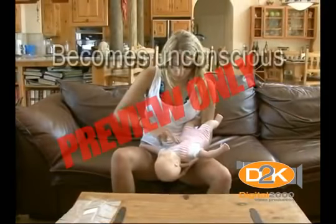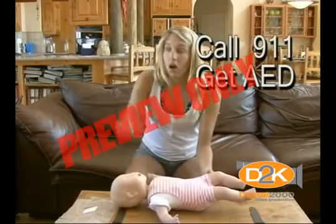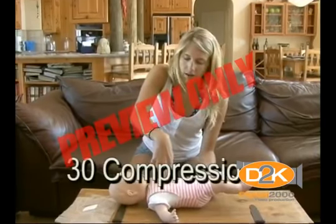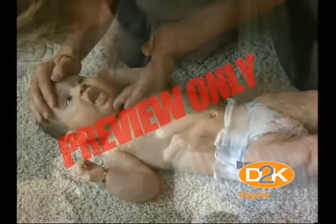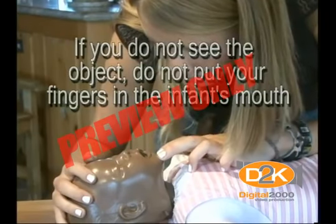If the infant becomes unconscious, place the infant on a table or firm surface on their back. Have someone call 911 and get the AED. Begin the steps of CPR. Provide 30 chest compressions. Then look into the infant's mouth for the object. If you see the object, remove it. If you do not see the object, do not put your fingers in the infant's mouth.